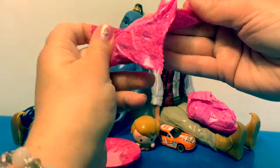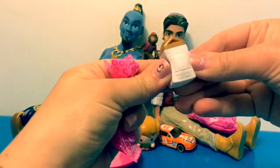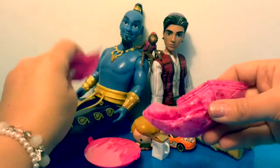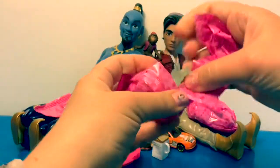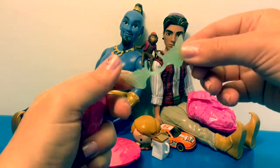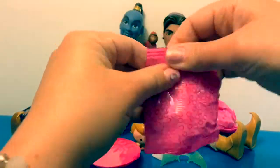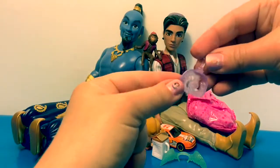Sorpresa número uno. A little baby bottle. It says missing. Have you seen Meow? Sorpresa número dos. Surprise number two. Oh, these look like wings. Sorpresa número tres. Surprise number three. Here's a little shovel.